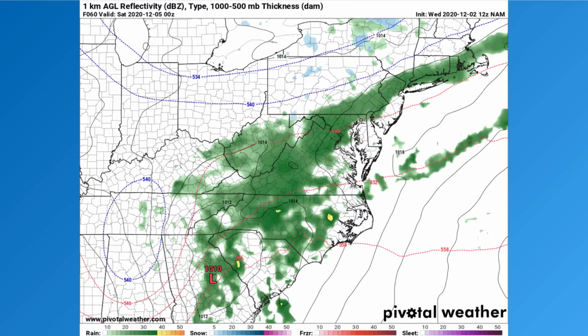But you can see this low is starting to organize. You can see this wrapping appearance happening within the temperatures. These thickness lines, again, kind of average temperatures, and you can see a gradient forming right there. That's indicative of a baroclinic zone, which essentially is your fronts developing. You have a warm front out ahead of it and a cold front behind. So this is a good sign for organization.